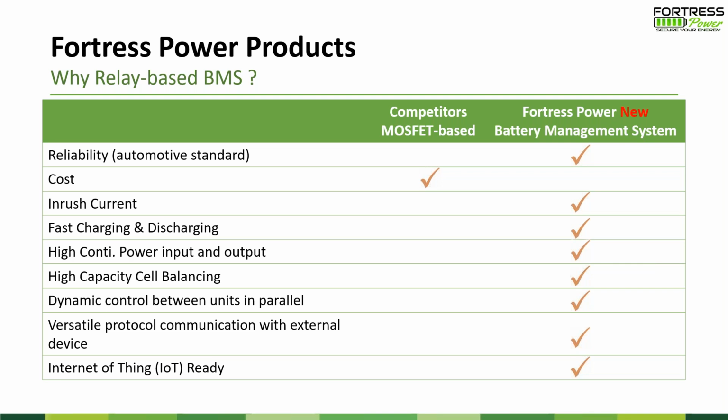A good question to ask is, what kind of battery management system do you have? How does it function? Does it communicate? Does it help the batteries communicate between one another if you have many batteries in parallel? All of these are good questions when taking a look at a battery management system.